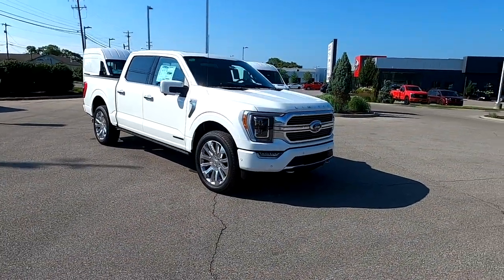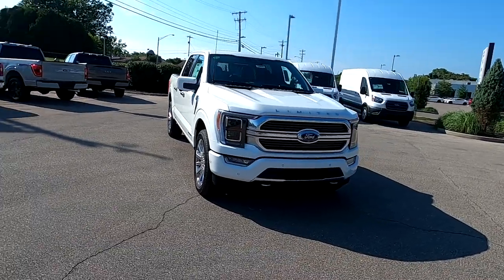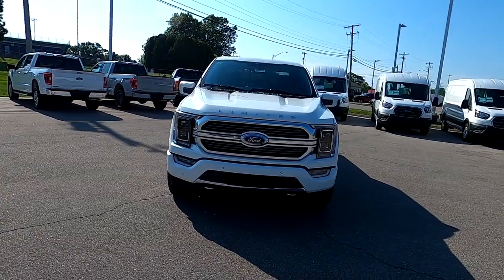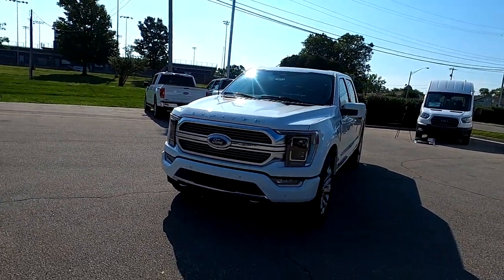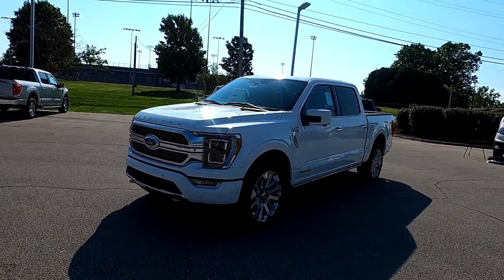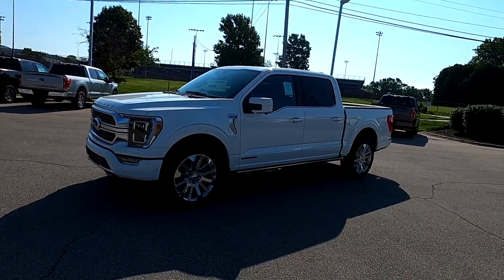Hey everyone, in today's detailed in-depth walk around look, we are taking a look at this brand new, very well equipped 2023 Ford F-150 SuperCrew. Now this SuperCrew is in the line topping Limited package, and as such it is absolutely well equipped. It is a very expensive vehicle, as you'll see on the pricing.